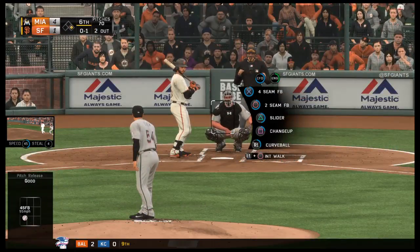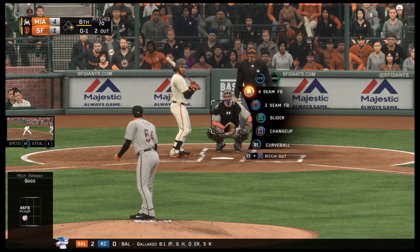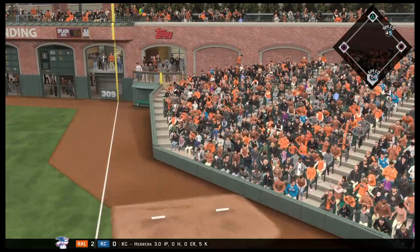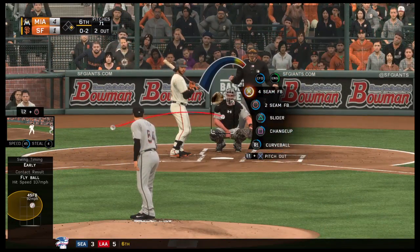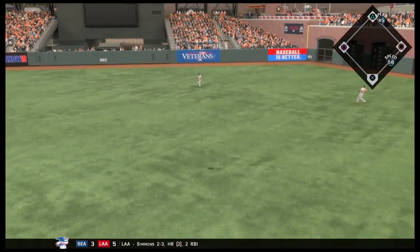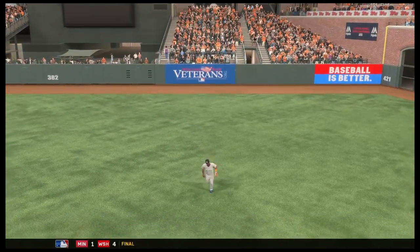Brandon Crawford is in for the 3rd time now as he takes a called strike. It's 0-1. Here's the 0-1. Turned on that one and crushed it. Just pulled it a little foul. Pulled toward right center field. Ozuna moves over, and that retires the side.